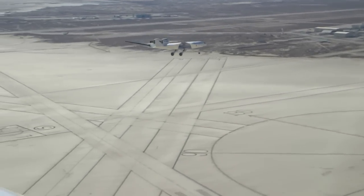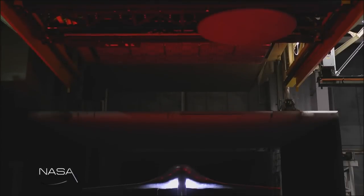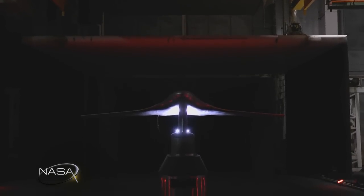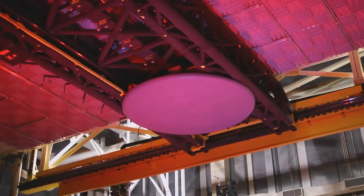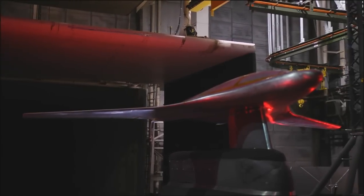Of course, the art of creating aircraft models is decades old, but one of the newest and most exciting technologies being used to predict and improve aircraft characteristics is located here in the 14 by 22 wind tunnel at NASA Langley. This new technology is a very sophisticated acoustic array that is helping to reshape our understanding of aircraft noise.